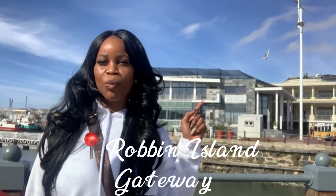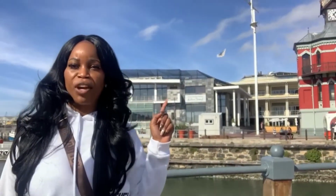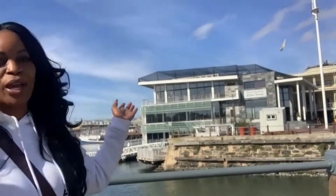Here is the building where you would catch the ferry to go on the Robben Island tour, the Nelson Mandela Gateway to Robben Island. So this is where you would go. They have your tickets. You can order them online or you can purchase them there, but I suggest that you order them online because it sells out really fast and the line is really, really long. It's quick access. Once you order online, you can go straight through and get in line for the ferry.